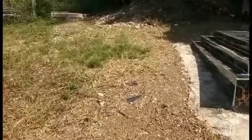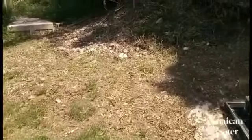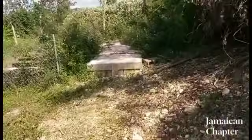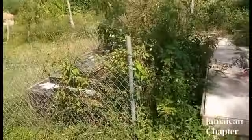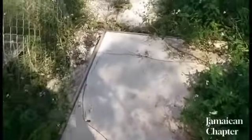The graves are scantily apart. So sad. Why did they allow the place to grow so much bush? Who's responsible for this place? Who's paying the tax? Who's paying the property tax? Can I walk on this? Don't fall apart. I don't think you will.